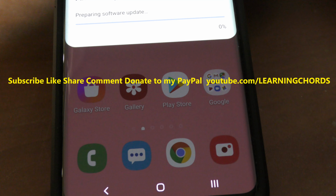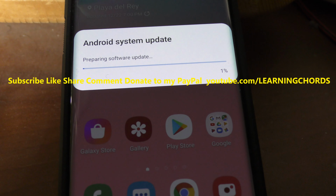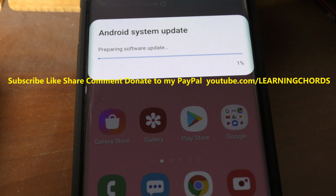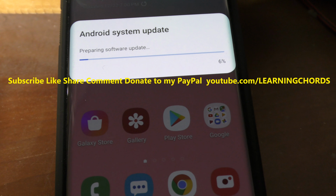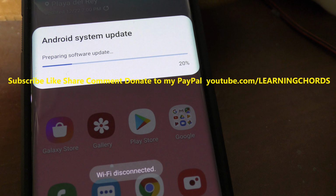Android system update. Preparing software update. Why is this thing spinning? So we started at about 15. We're now 7 minutes into the update.